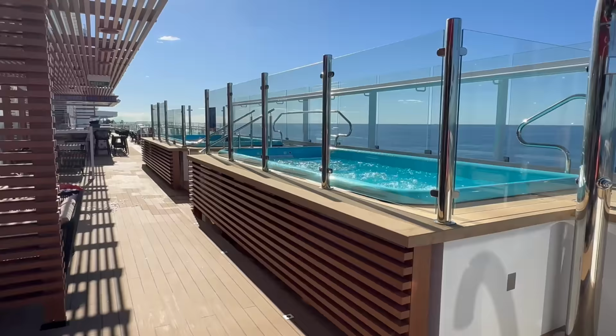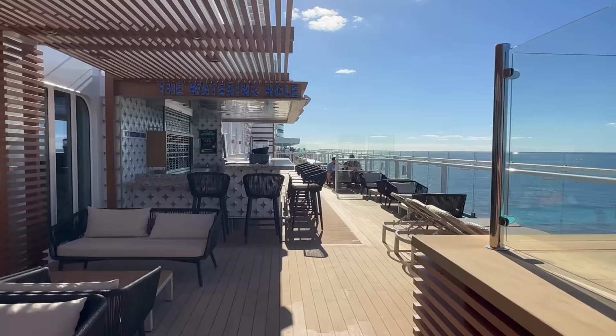These are our favorite hot tubs on the ship. Little secret, people forget about them because they're tucked away on the side back here on the patio. But this is a really cool area because you have the two hot tubs and you have an outdoor bar called the watering hole. Okay, coming back inside now, we're going to make our way forward throughout Deck 8.